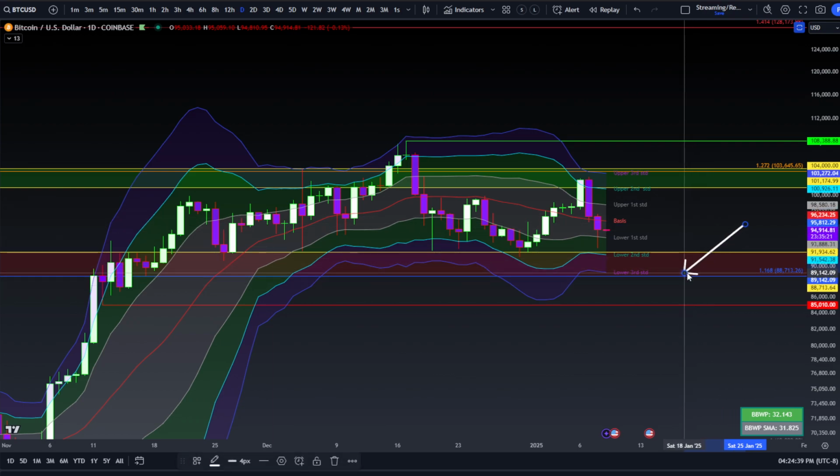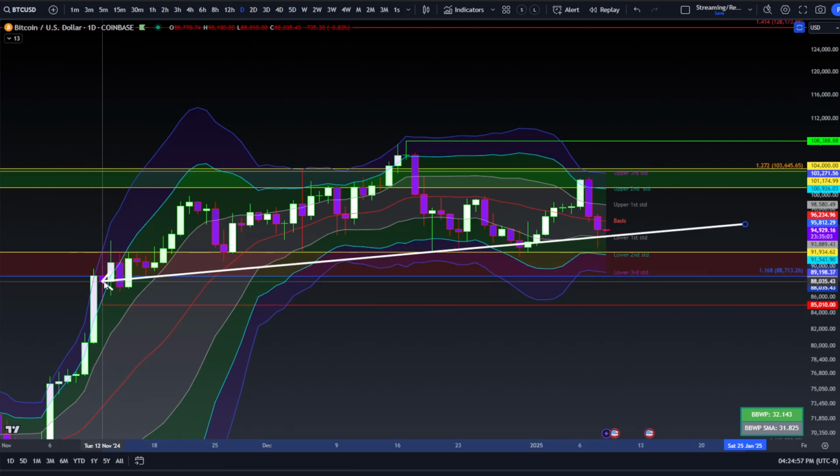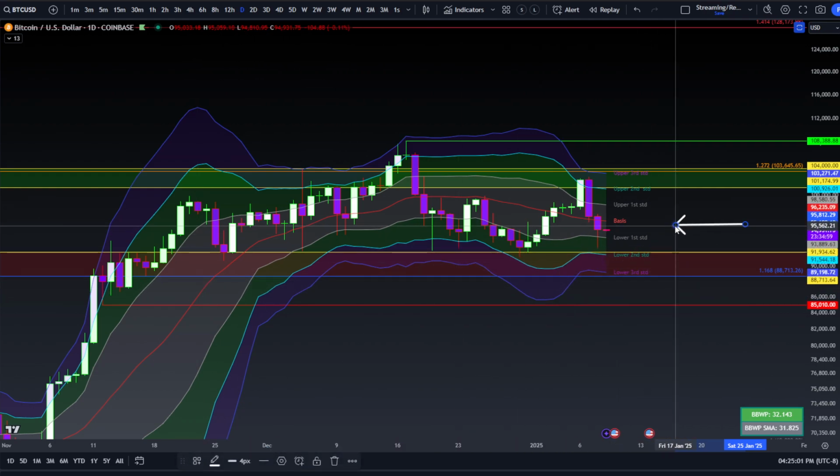So essentially like a $3,000 to $3,300 range. Wicks below are fine. Closes below, not good for the bulls here. That would indicate that Bitcoin, if it hasn't already tested down into some of the structure over here, will likely do so. So that is something to be aware of.